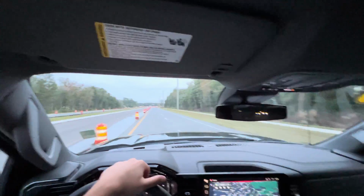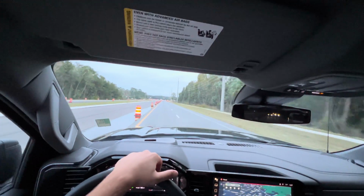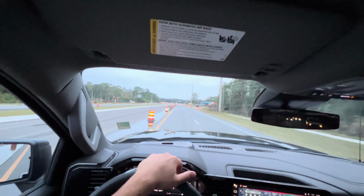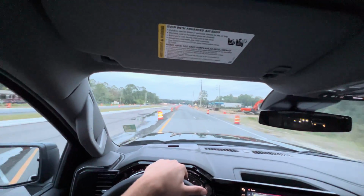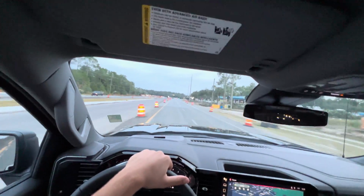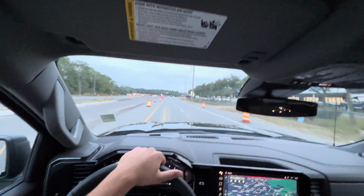The visibility is also great. We have excellent visibility out the rear. We don't have that fifth window in the rear glass, which actually helps the rear visibility in my opinion. The side mirrors are massive. We don't have blind spot monitoring, but these blind spot pockets really help eliminate just about every blind spot.